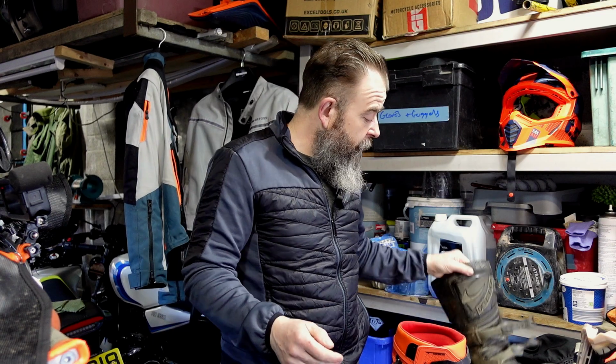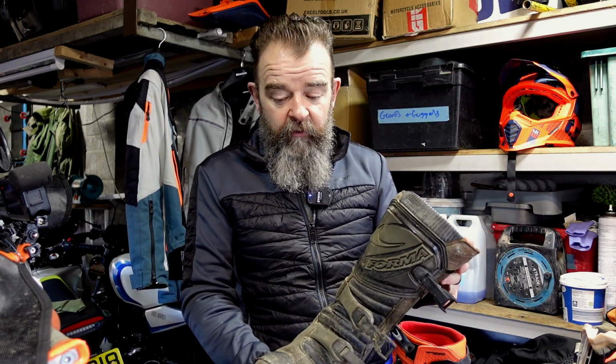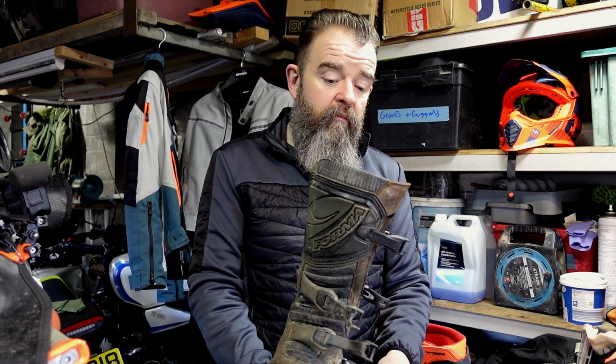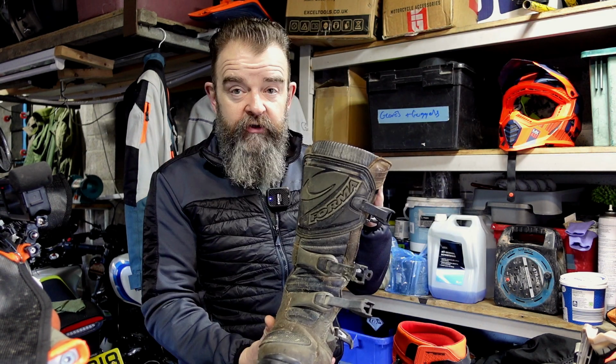Boots. So what do we wear for boots? I first started out on a pair of Forma boots. These are the Forma Adventure boot. Great boot, nothing wrong with them, but I don't think they're right for me now. First starting out, no problem at all. This boot has been a great boot. It's nearly had 2 seasons, showing its age now, and I'll tell you why in a sec.